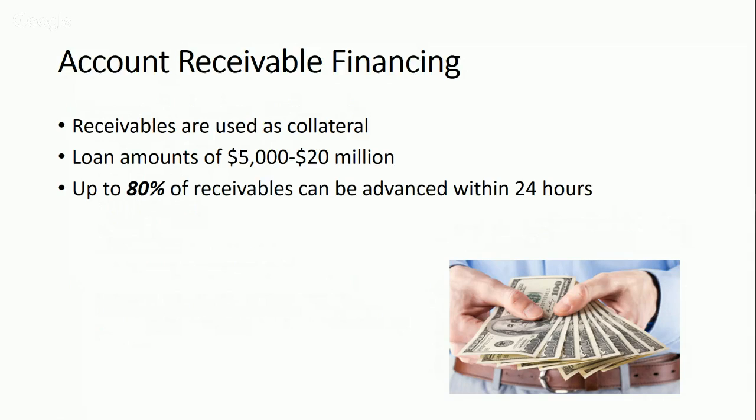With account receivable financing, if he got a $100,000 order from Busch Gardens, the lender would give him $80,000 the next day. Here you go. Instead of you waiting 4 months for your 100, we're going to give you 80 now. Then when Busch Gardens pays us the money, because we'll even collect on the invoice, we'll give you the $20,000 minus our fee. Okay, so that's how account receivable financing really works.